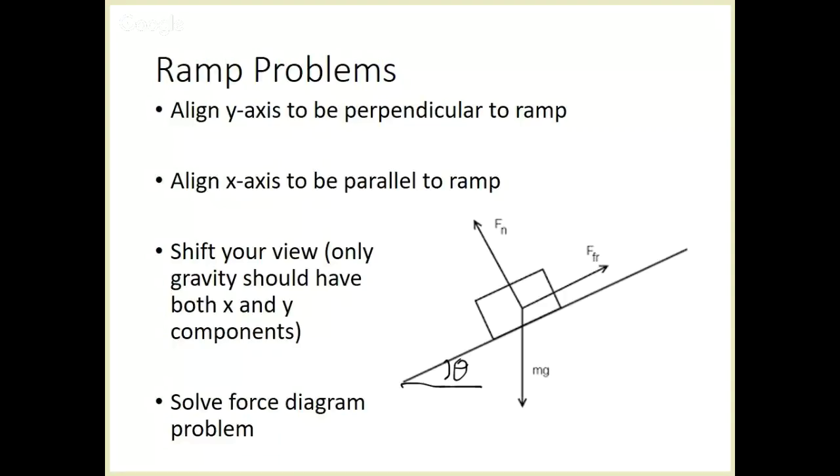The first thing I'm going to do is draw my new x and y axis. There's my y falling right on top of that normal force. There's my x falling right on top of the force of friction. Then you're going to shift your view. Because again, these problems are easiest the fewer forces that you need to break down into x and y components by yourself. It's a lot easier if they're already pointing in x or already pointing in y. Most of these forces are either parallel to the ramp or perpendicular to the ramp.